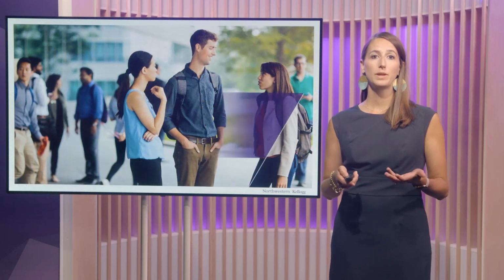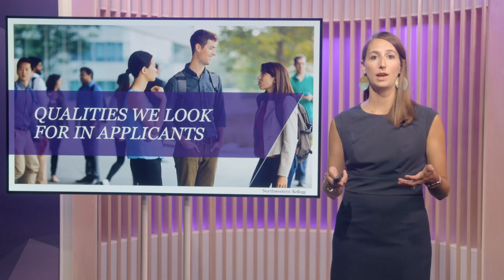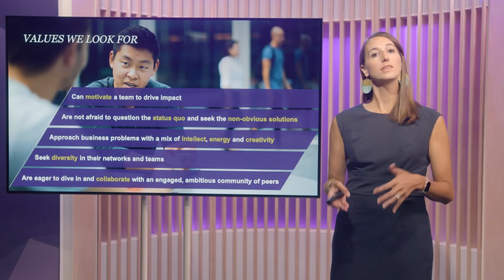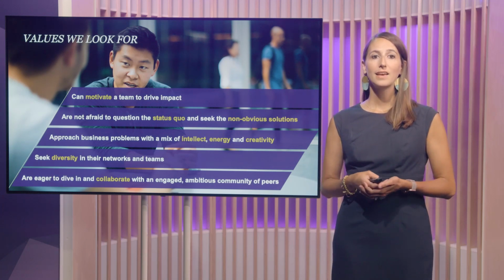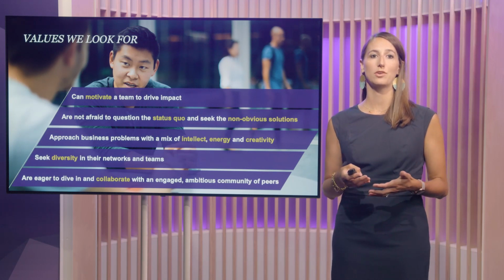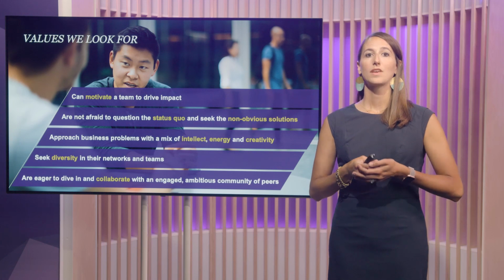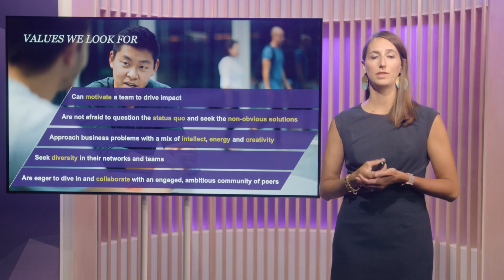So let's talk a little bit about how we're looking at our candidates and what we're looking for in those applicants. Before I dive right into that, I think it's important to take a step back and to think about what is a Kellogg student. To us, Kellogg students are eager to dive in and collaborate and engage with their community. They appreciate diversity in their networks. They're not afraid to question their status quo. So this is the kind of person that we want at Kellogg.